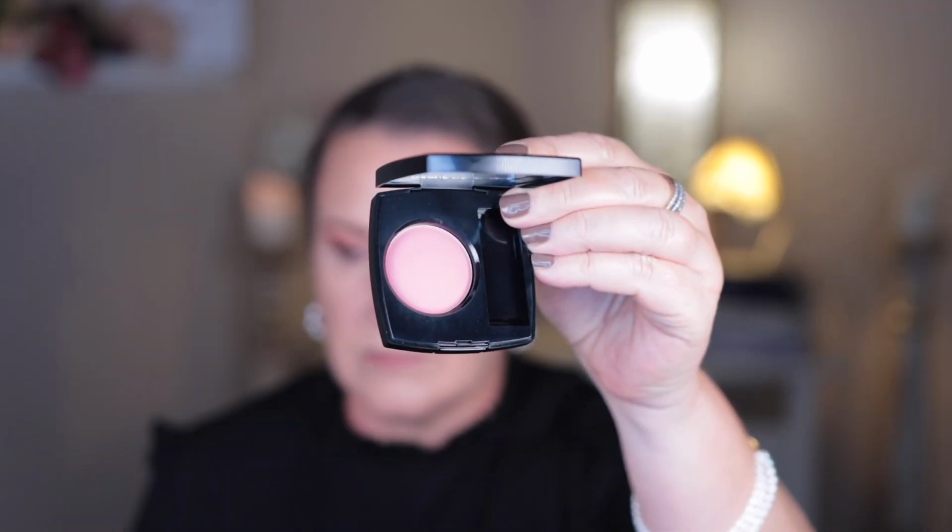So now I'm going to do the blush, and I'm going to use the powder blush in the shade Quintessence. This is just a really pretty soft shade, and I thought it would go really well with this eyeshadow look today. And this is the shade Quintessence. So I'm going to take the Soleil G Classic Cheek Brush and just lightly go in at first.